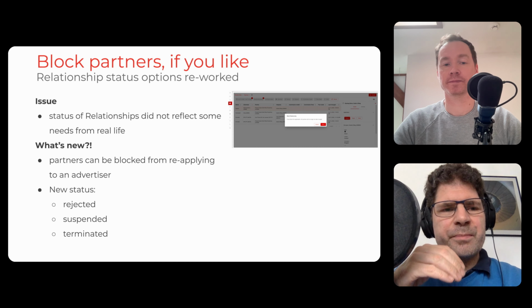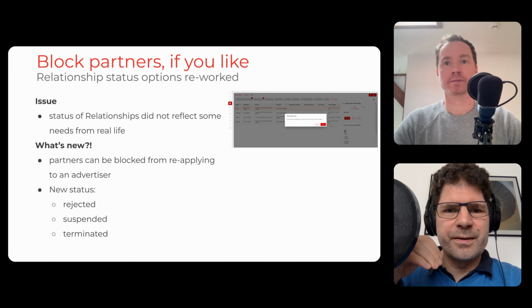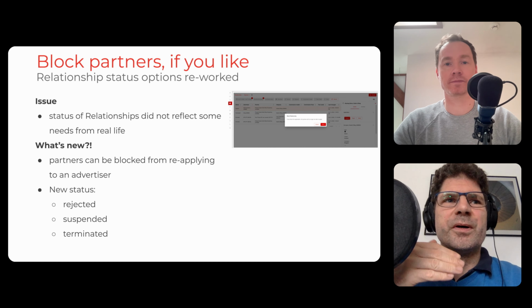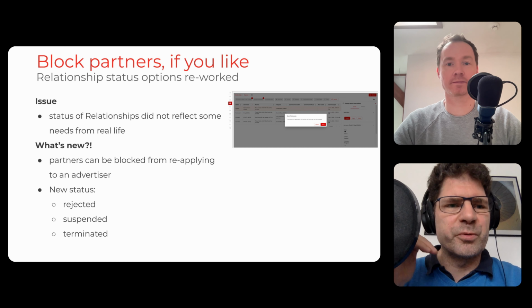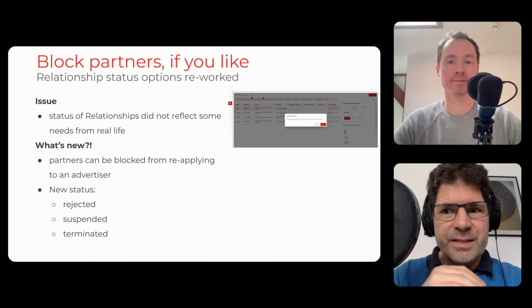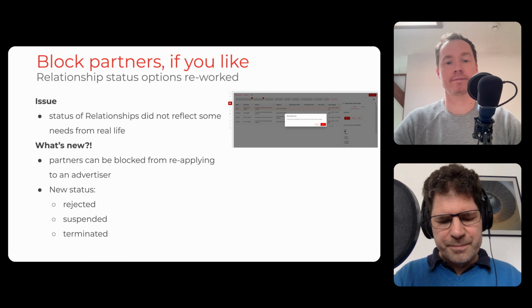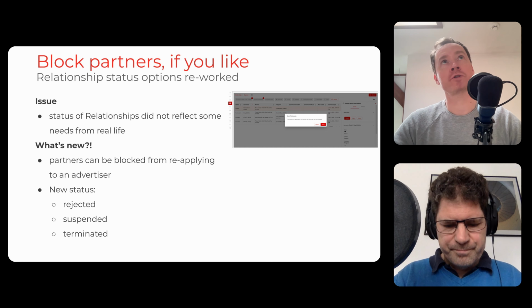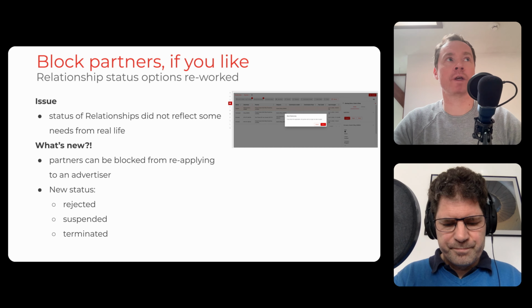It doesn't mean that partners should not contact their favorite advertisers if they were refused, and talk to them and find some way to cooperate. This is happening outside of the platform. We just want to prevent those infinite loops that sometimes occur due to bugs, operations or automation, things like that.